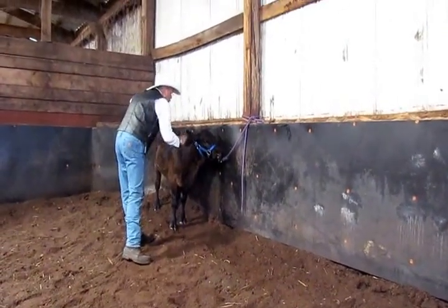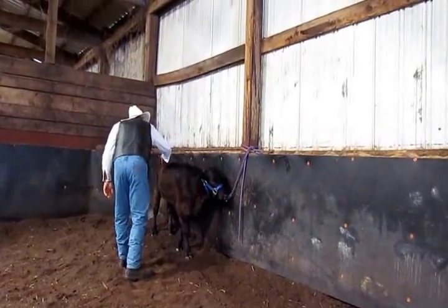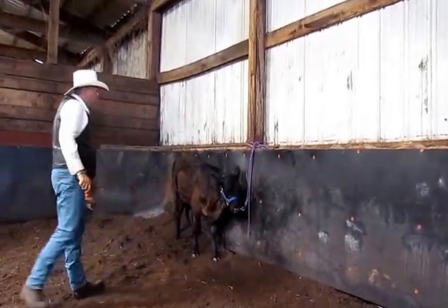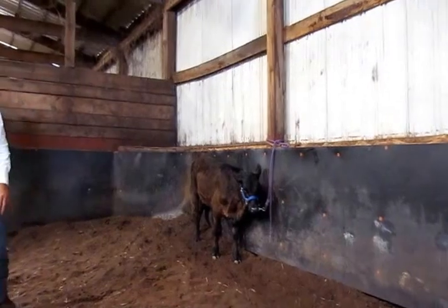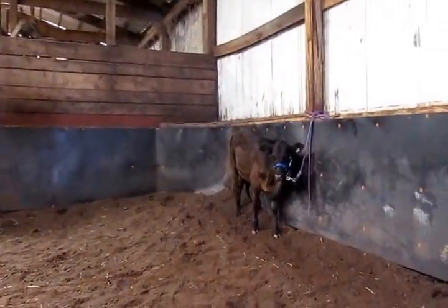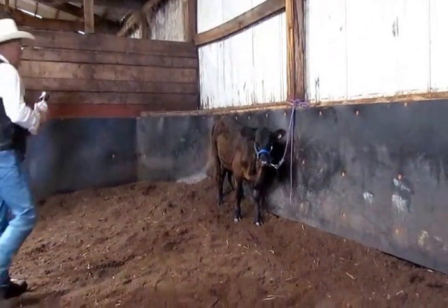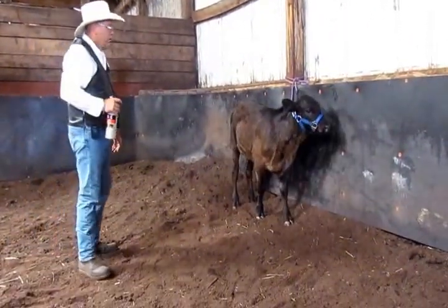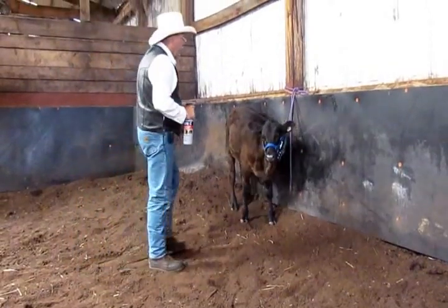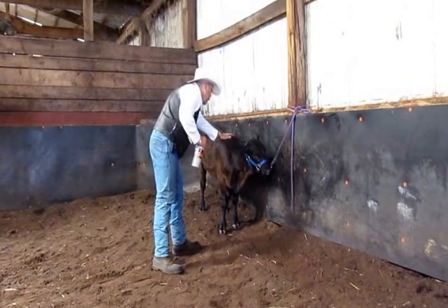This feeder calf is really coming along well and doing good and relaxing, still having moments. So that's enough, we're going to work right now on the brushing. Okay, now I'm going to try a little fly spray. Okay. I got desensitizing.